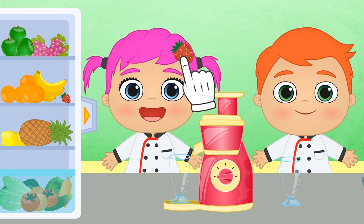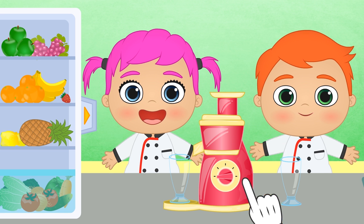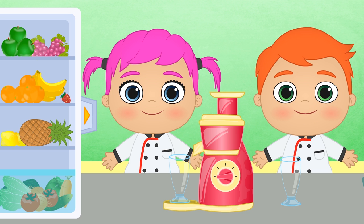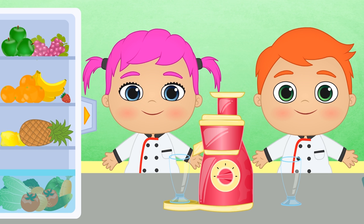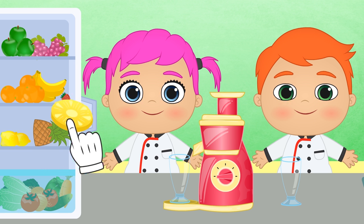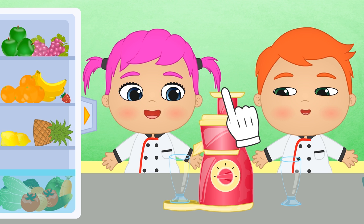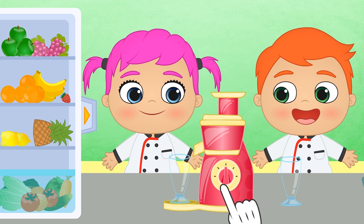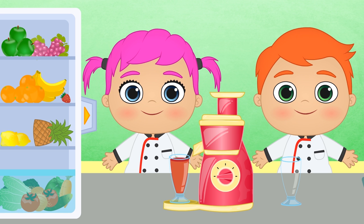Very well, Lily! Strawberries are red and will add a sweet touch to your juice! What if we also added pineapple? Alright, and what color is pineapple again? Yes, Lily, it's brown on the outside, but once we remove the rind, it's yellow on the inside! Done! And now we press the button! Mmm, it looks great! Let's leave it here!